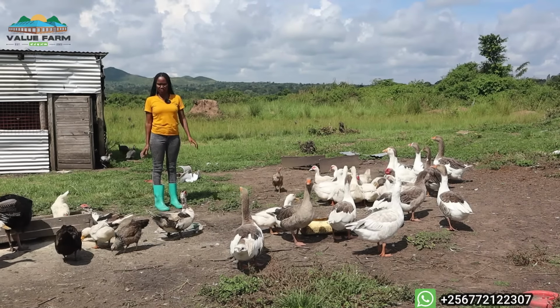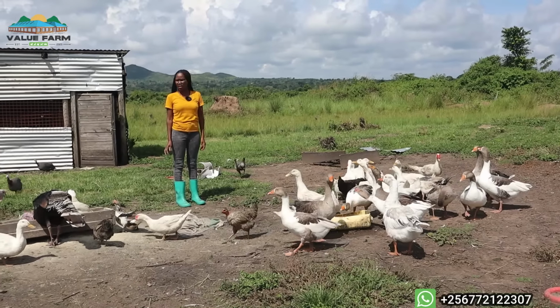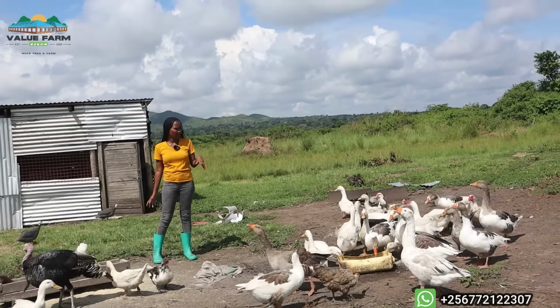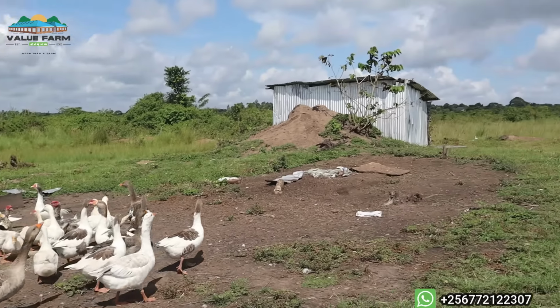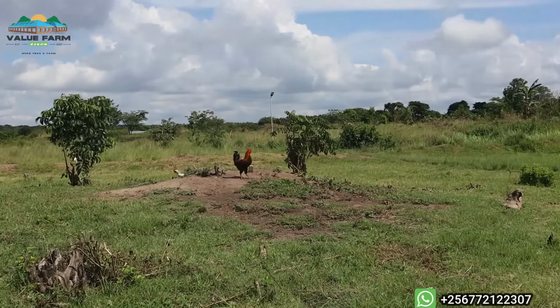But we have already given them the maize bran and broken mixed together. That's what we give them right here. So we have other ducks and also chickens, because now this is like a mix of everything right here. You can see on the background, the other side, I think the camera can show you. We have our roosters, they're free range, they're all over the farm.